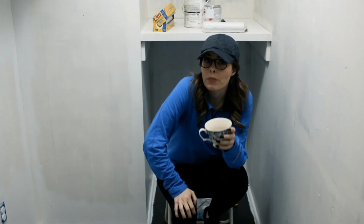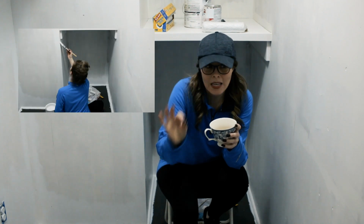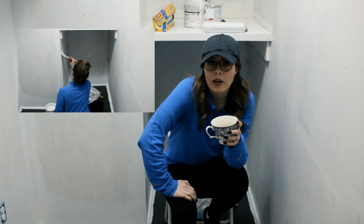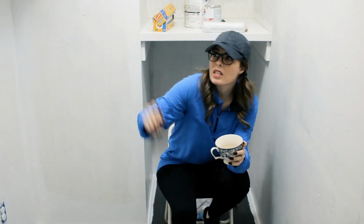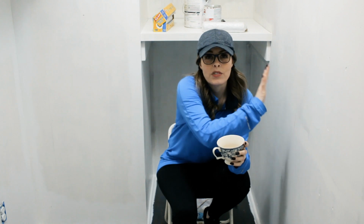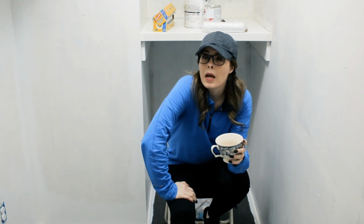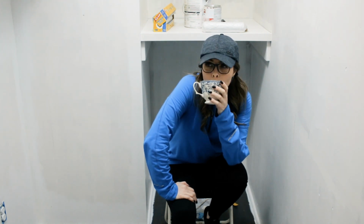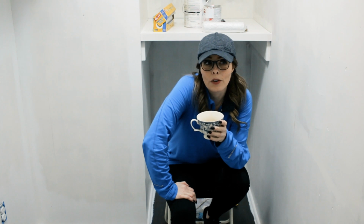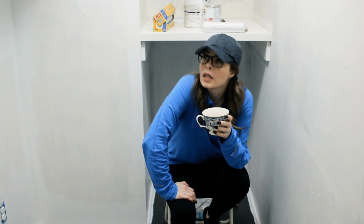Yesterday I finished off the primer, and then late last night I decided to start on painting. And this morning, now that everything's bright white, I can see blemishes here and there that I need to fix. I have some rough spots I need to sand before I paint over those parts. But for the most part, you guys, I think it looks sensational. I am so happy I painted over the cedar. I really, really am. I think it looks phenomenal.